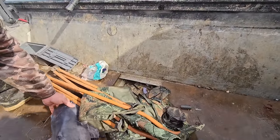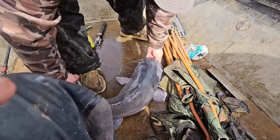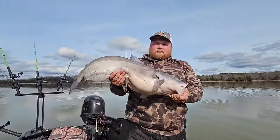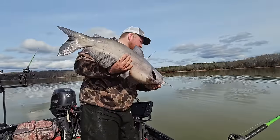That one's probably 19. We're just doing this on a little pig sled. You ain't got to have a super nice boat to have a day like this, but it's a whole lot more comfortable if you do. Very nice. See ya.